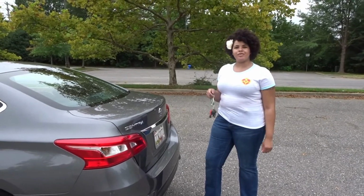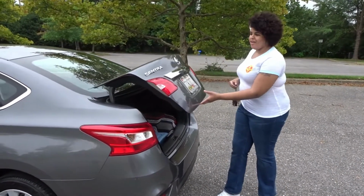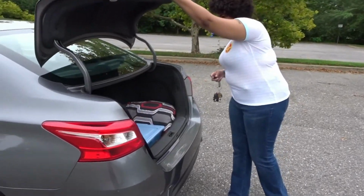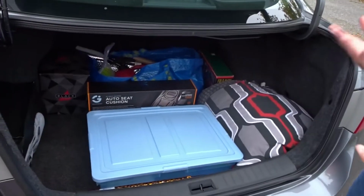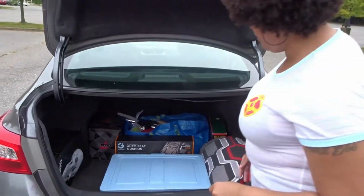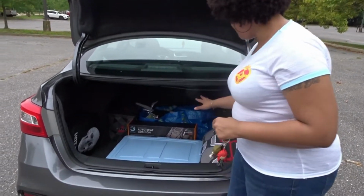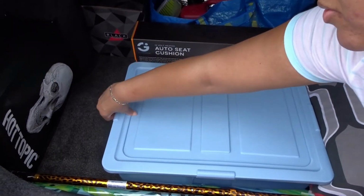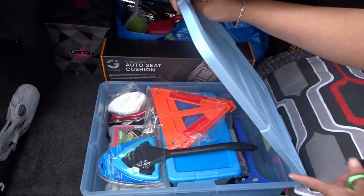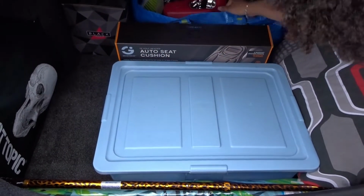So the first area we're going to start off with is the trunk. Now, in this trunk, you will see, like I said, stuff that normal people have, but you know, my mom and I, we are not normal people. So to start off with, you always have your blankets, just a regular toolbox to carry some tools that you will need. We also have little odds and ends.